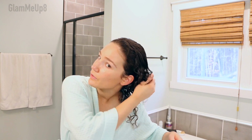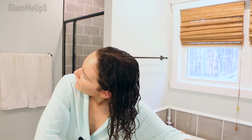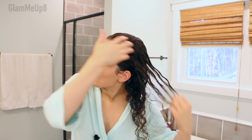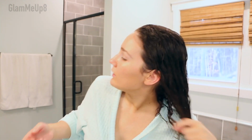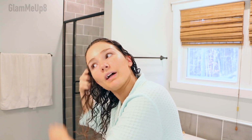Okay, now I'm going to massage the deep conditioner in. This is something that I have been doing more recently, and I think it really helps to make it soak into my hair, because I can a lot of times see the white deep conditioner on top of my hair, and after I go around and kind of massage it in, it soaks right in and I can't even see it on my hair. So definitely think that that helps, especially if you have low porosity hair. I imagine that that would help kind of massage that into the hair cuticle.